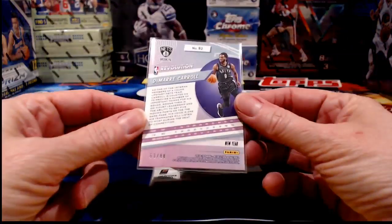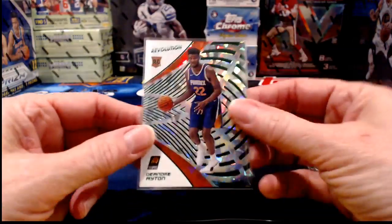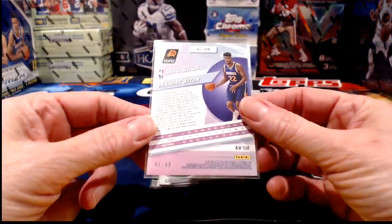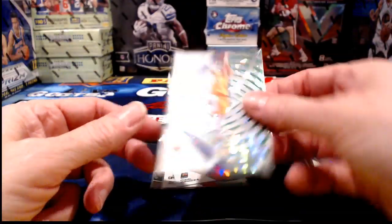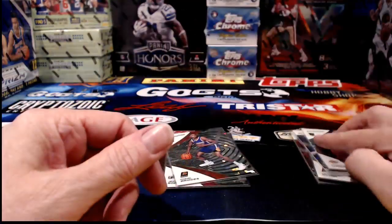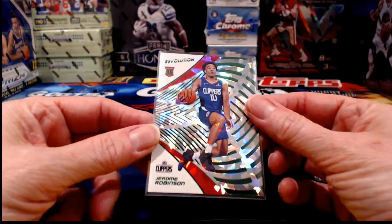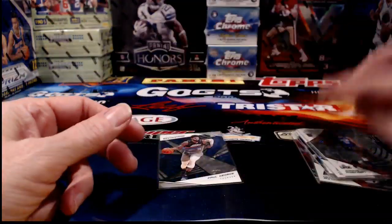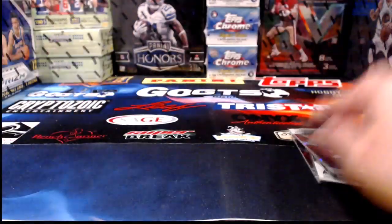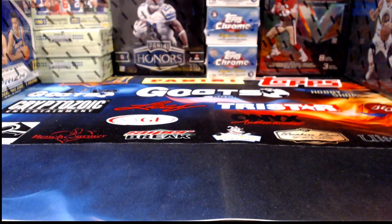Zach LaVine and the Bulls. Carroll for the Nets. Waiters and the Heat. DeAndre Ayton and the Phoenix Suns. That's a nice one. Russell Westbrook and the Thunder. Mo Wagner for the Lakers. Mikal Bridges, Phoenix Suns. Jerome Robinson, Clippers. Damian Lillard for the Blazers. And Paul George for the Oklahoma City Thunder. All right, so that is the break for tonight.